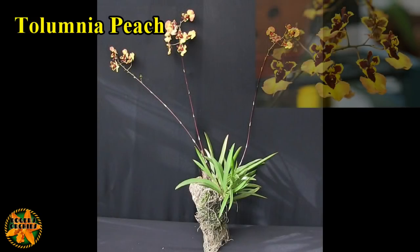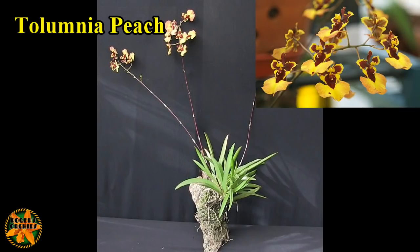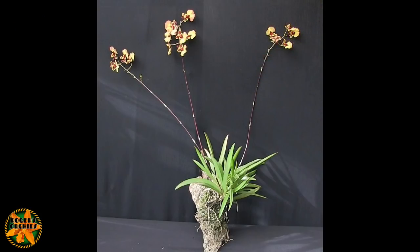Yay, competition time. The only Tolumnia I've ever had with 3 spikes at the same time, and this went into both the Bournemouth Orchid Society competition tables, show actually, and Wessex I believe, and it was in direct competition because it's in the same section as Lynn's Cairo Forum, which was also looking absolutely stunning at the beginning of this year. So they were sitting right next to each other, both mounted, and both with good spikes and good bloomings. Lynn won, yeah, bless her.